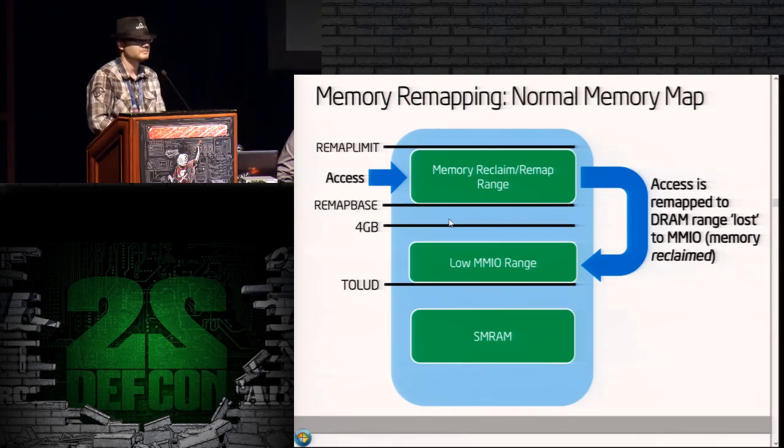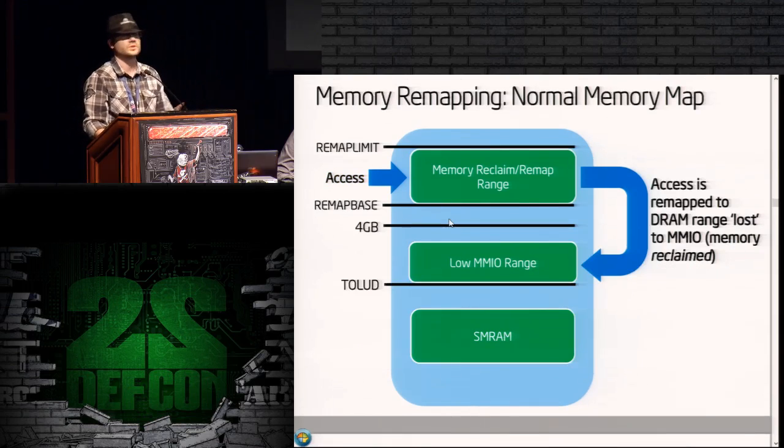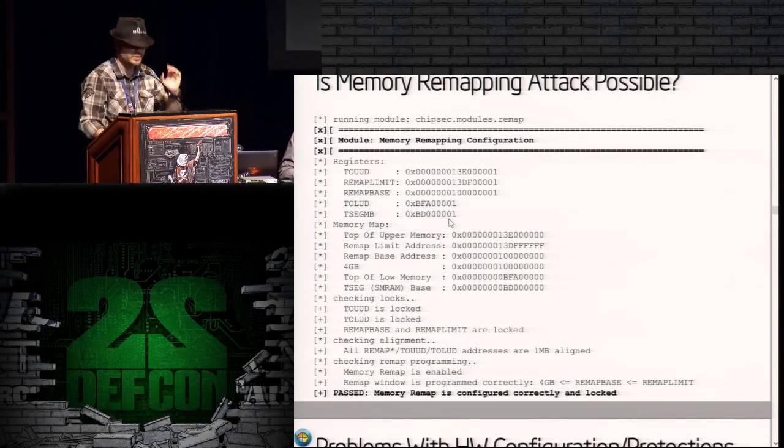That's actually a nice slide with a nice picture of how this works. This is a normal memory map, and this is how the attack works. You drop TOLUD, you access the memory reclaim range above 4 gigabytes, and the chipset remaps it to above TOLUD, which is now SMRAM. So you modify the SMI handler, you inject a rootkit or a keylogger or something like that, and then you return back to the original configuration. So your SMRAM now has malicious code, and there's a check for that.